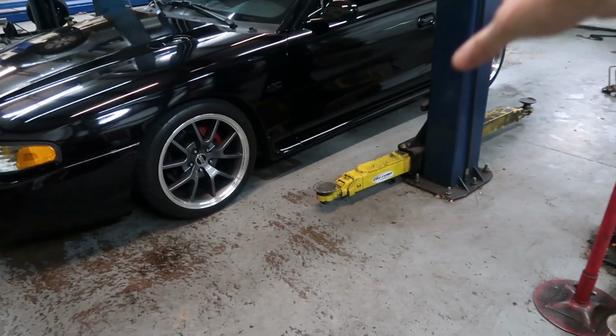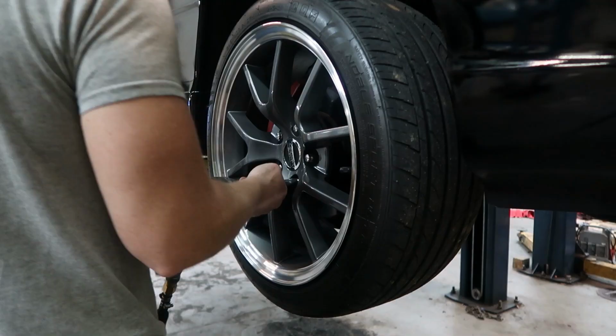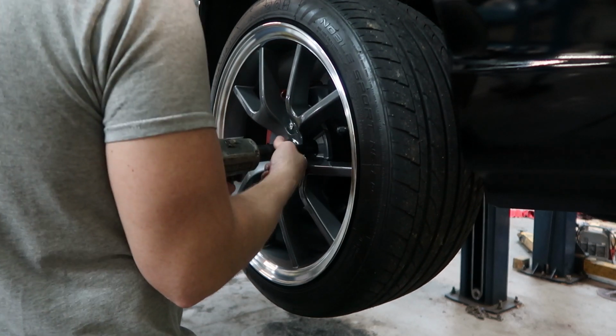But yeah, guys, let's get them on the lift and see what we can do with it. See if we can get these wheels mounted.